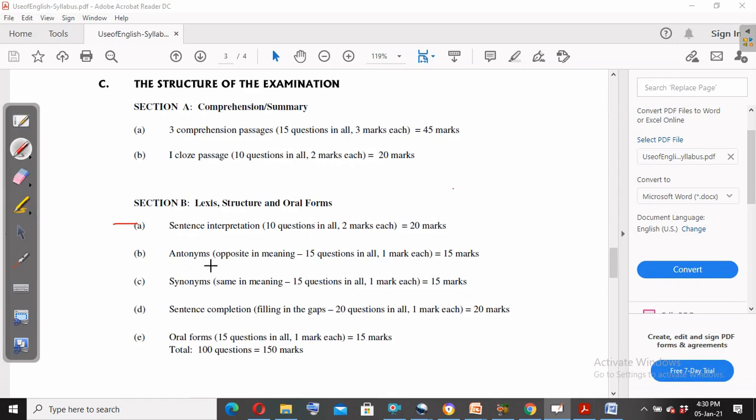Then B, you have antonyms, opposite in meaning, 15 questions in all, 1 mark each, will give you 15 marks. Of course, I have uploaded videos on lexis and structure. Antonyms are aspects of lexis and structure. Then synonyms, also an aspect of lexis and structure. Words same in meaning, 15 questions in all, 1 mark each, will give you 15 marks.